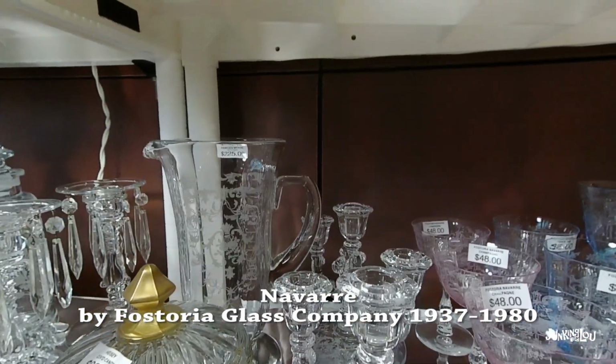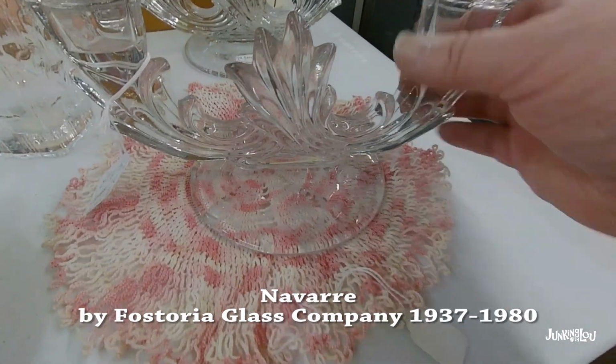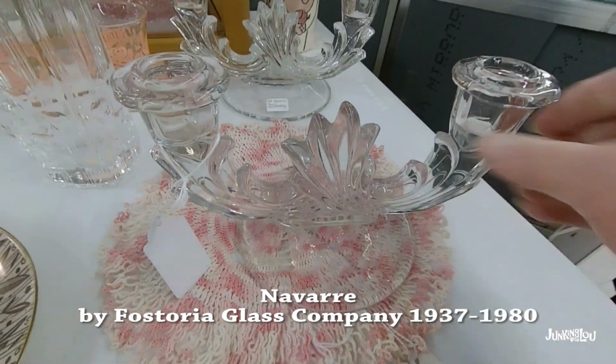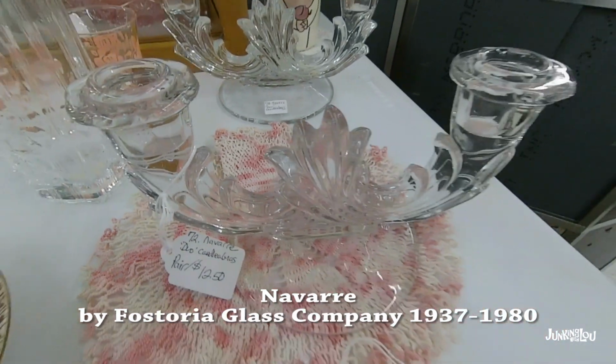So I would encourage you, if you're in this area, to make sure you go to the Depression Glass show because you will not be disappointed. It was something to see. And if you really want to see the different patterns, that's the place to go, especially if you need a certain piece in a specific pattern that you're trying to complete.